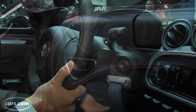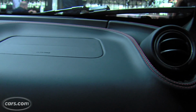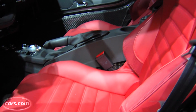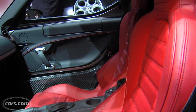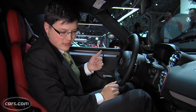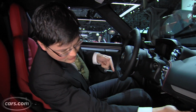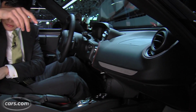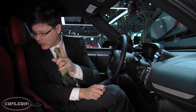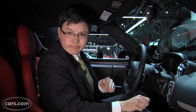Leather wrapped paneling along the interior, leather seats, those things are optional. Speaking of these seats, very high side bolsters. Alfa Romeo says even if you get the cloth seats, they have the same structure, so you're not going to be sliding around in those base seats. Storage areas, no. No glove compartment, no center console. There's a couple cup holders right here. Here's where you could put something, this little net back here.